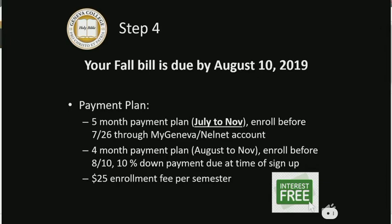You don't have to put down a down payment, and as long as you enroll before July 26th through your Nelnet account, you'll be eligible. It's important to know that this is interest-free, which is a great alternative to borrowing student or parent loans. There is a $25 enrollment fee per semester, but it's a lower cost way to pay rather than borrowing additional funds if you can afford to.